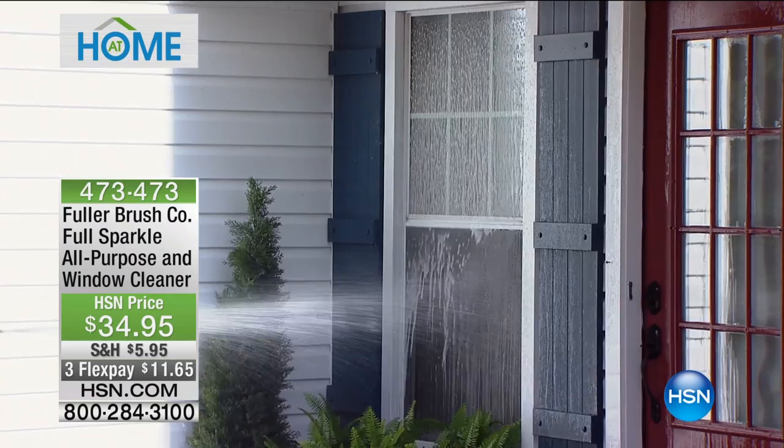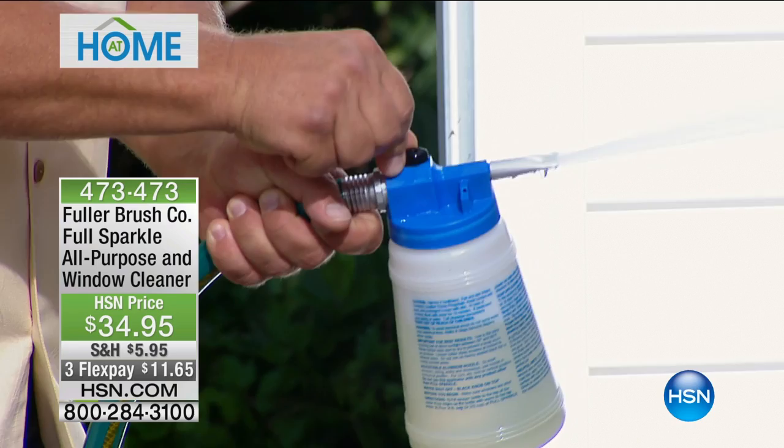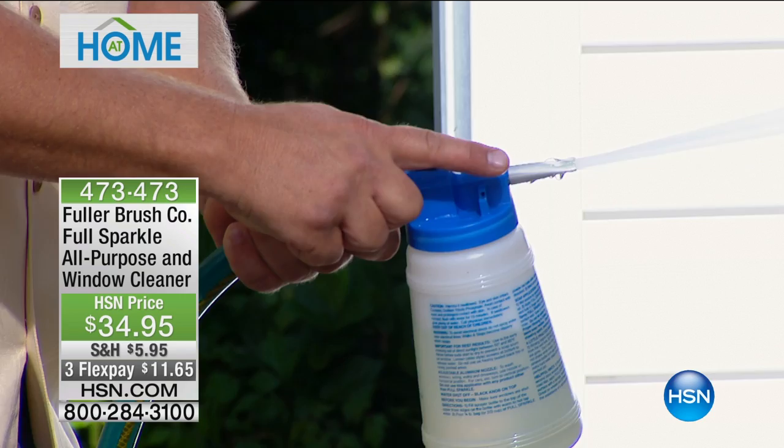Right here on the unit, we've got a knob on top. This turns on and off the water. When you turn your water on, you've got fresh, clean water coming out of your garden hose. Now, right here, you'll notice there's a little hole on the unit. When I put my finger over that hole, you're dispensing the detergent. Oh, cool. When I release my finger, it rinses with fresh, clean water.